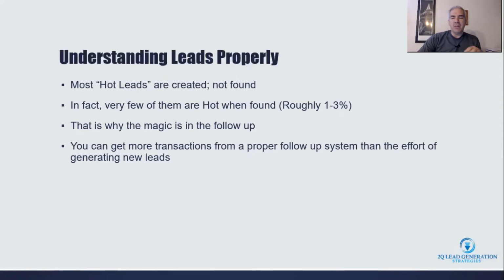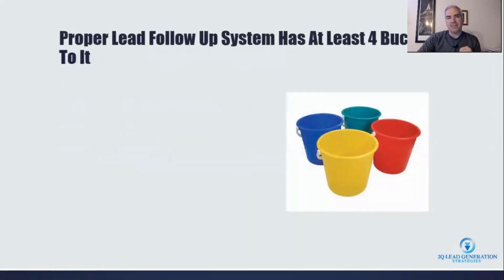And you can get more transactions from a proper follow-up system than you can from generating new leads. If more people were better at cultivating and nurturing the leads that they had, they would generate more business from that. So the proper lead follow-up system has 4 buckets, and this is the primary thing that I wanted to teach you today.